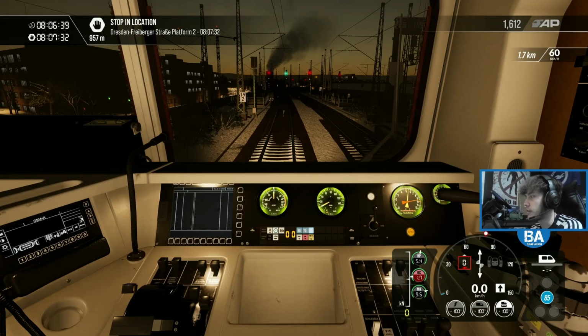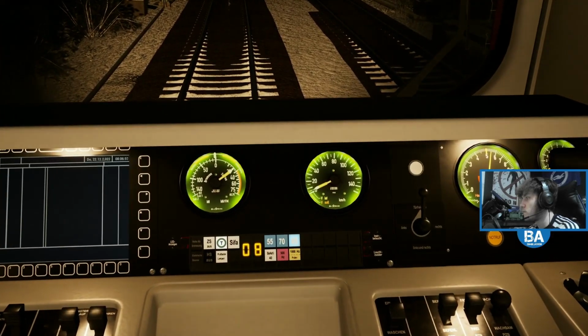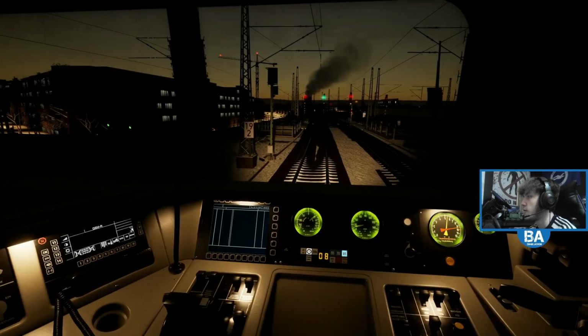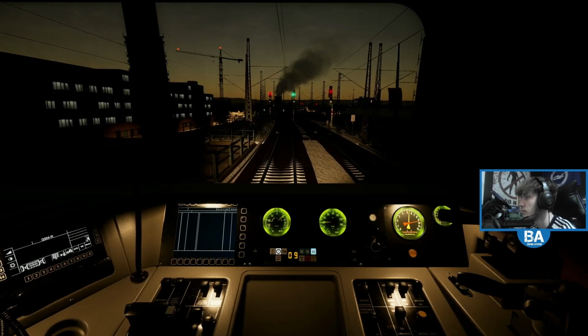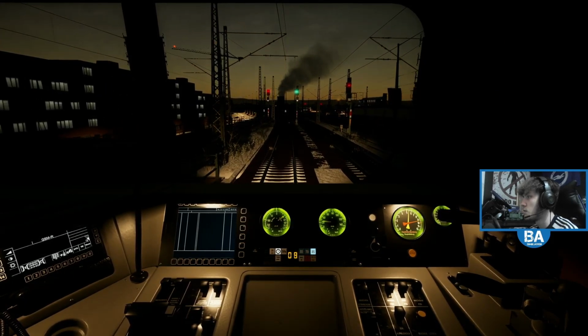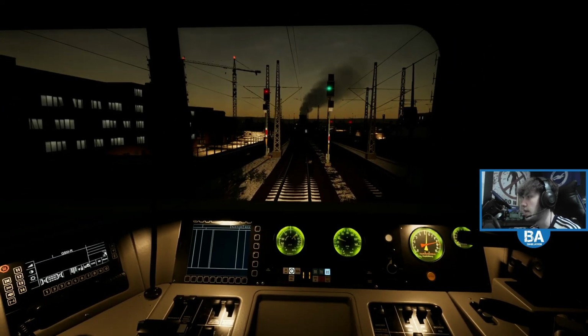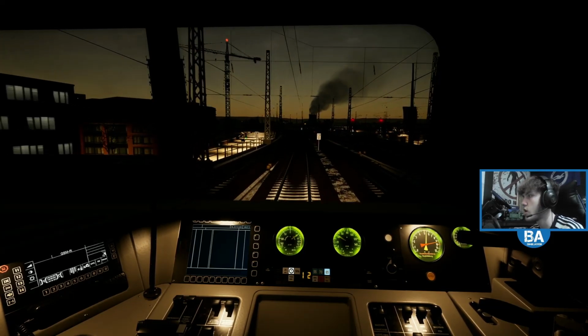And Dresden Freiburg goes to Riesa next. That's a shame we didn't see that. Let's get that off. And then whack that up. We're off. Then after Freiburg Riesa, it is then Dresden Hauptbahnhof, which I think we arrive on the higher platforms, the higher side platforms.